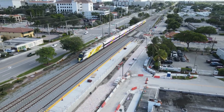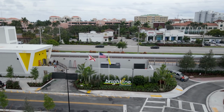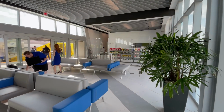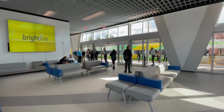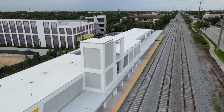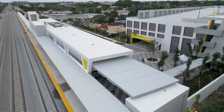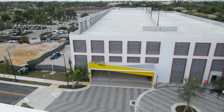While it looked rough and had many disbelievers, it opened 2 months later with a ribbon cutting on December 20th. This is the station's entrance. And this is the Smart Lounge inside. Outside, the platform canopy was complete, and the building was painted with landscaping surrounding it. The parking garage was also complete and ready for vehicles.